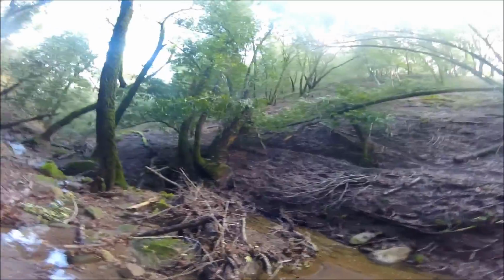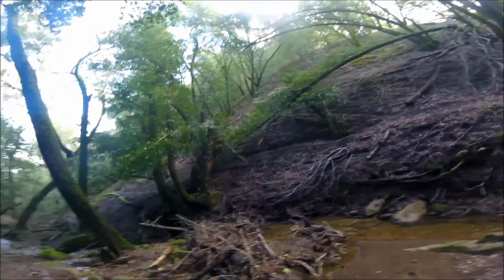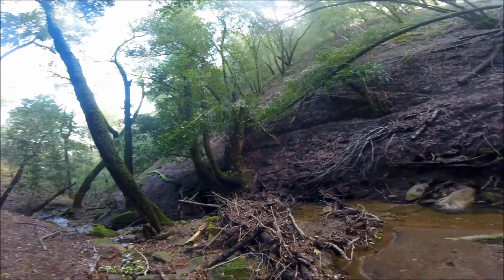Alright, so now we're down below. I had to cross the creek to get around here, and it's not too difficult to get across the creek, as long as you've got your boots and your gaiters. You want shoes with traction, because I do not recommend tennis shoes.